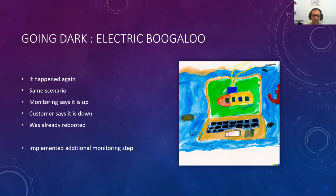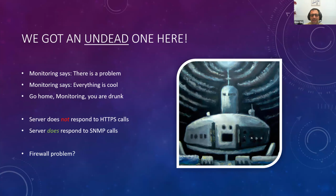And we implemented that, we pushed it to production, and suddenly we had an alert. We have one monitoring system that says, yay, the system is up. Another says that no, we cannot access the system. Those are both running on the same server. So there is no networking issue. But here's where it's got to be really, really, really strange. I'm unable to process HTTPS calls, but I'm able to process SNMP, Simple Network Monitoring Protocol. So it is a firewall rule?